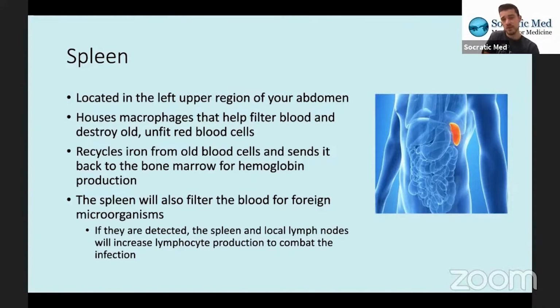And it's the same thing with the spleen. We have a lot of lymph nodes in our body. So the ones that are near the spleen, when microorganisms are detected, are going to increase that T and B cell production, and they will combat the infection.